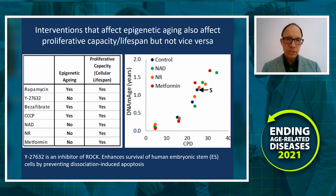You can have an intervention such as the ROCK inhibitor, which affects proliferative capacity, but it does not seem to have an effect on the epigenetic age. The same statement also seems to pertain to metformin and NAD and NR. All of these have benefits for proliferative capacity, but don't seem to have a strong effect on the epigenetic clock in these in vitro studies.